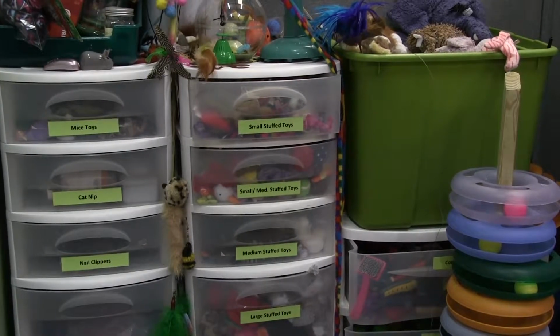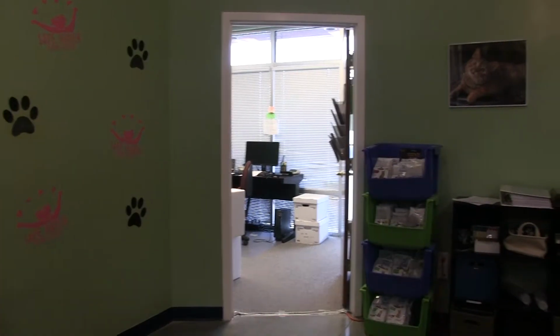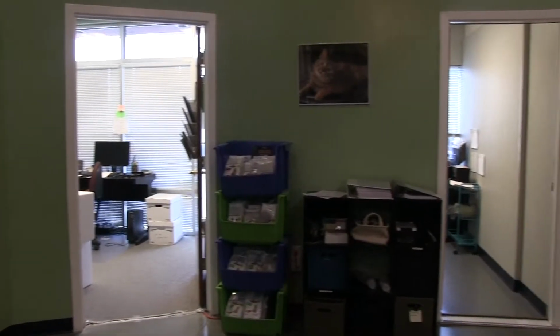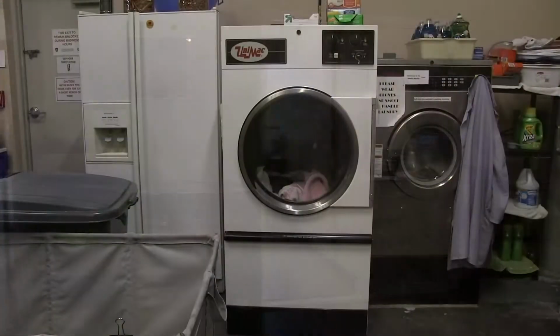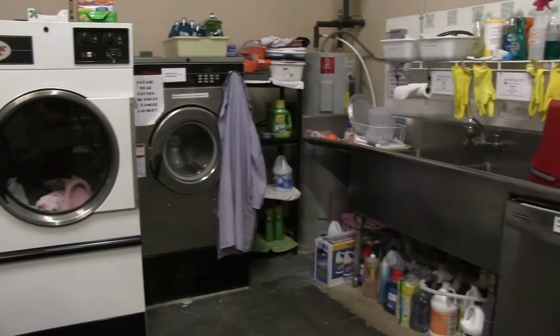Every Sunday, the cats' toys are pulled from their enclosure and they are given a new set of toys. Each enclosure also has a cardboard scratcher. Safe Haven has 6 full-time employees and 2 part-time employees, and here are their offices. Moving toward the back of the shelter, we see the sink, linen, and supply area.